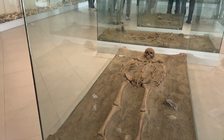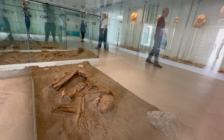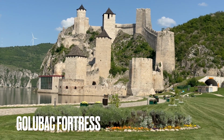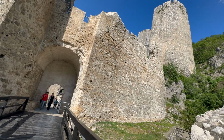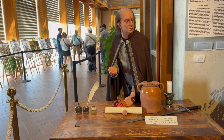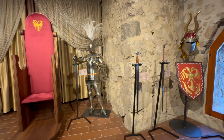There were, of course, human remains found, so some of these 8,000-year-old skeletons, and you can see how they were buried. Our next stop is Golubac Fortress. The famous landmark in Serbia is known for its unique architecture, a blend of Byzantine and Ottoman styles, and its strategic location on the Danube.